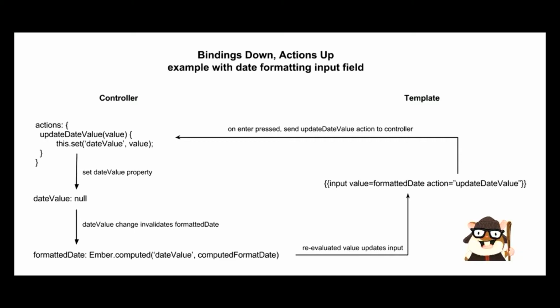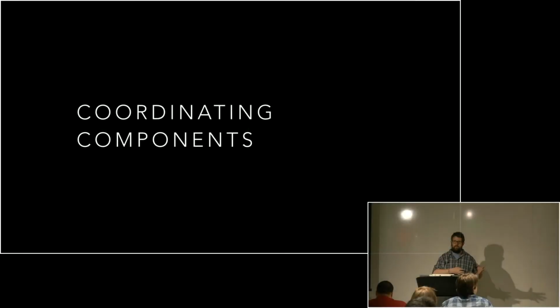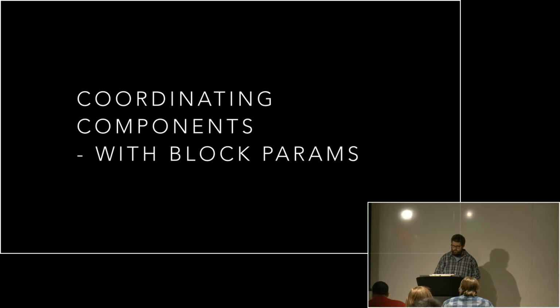All right, so another thing that we have to do a lot in our app is coordinating components. What I mean by this is you might have a component and then some nested components, and they have to work together. This isn't always straightforward because components are completely isolated from each other. So what are some ways that we can get around this? One way is to do it with block params.